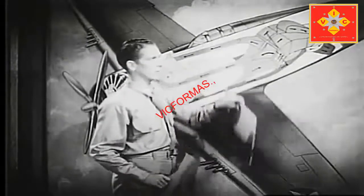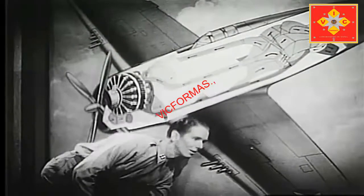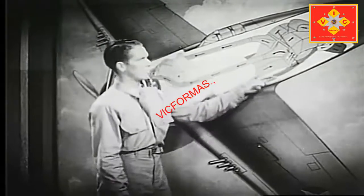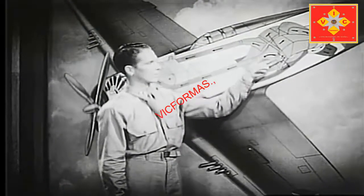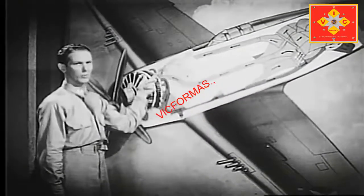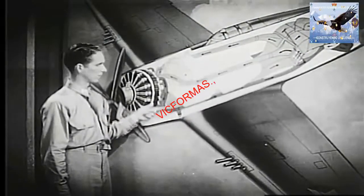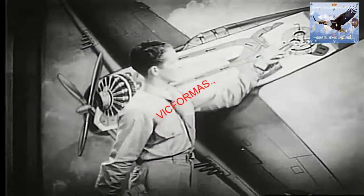This is your turbo. It's a lot more simple than it looks. The exhaust gases come from the engine, back through these pipes to the turbo. Compressed air leaves the turbo, comes through the cooling system here, back through these pipes to the carburetor, down into the internal compressor to the cylinders. This is the guts of the system.